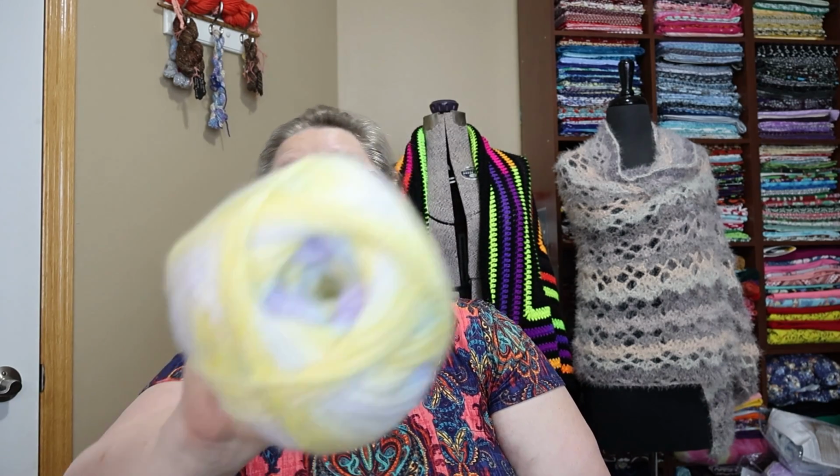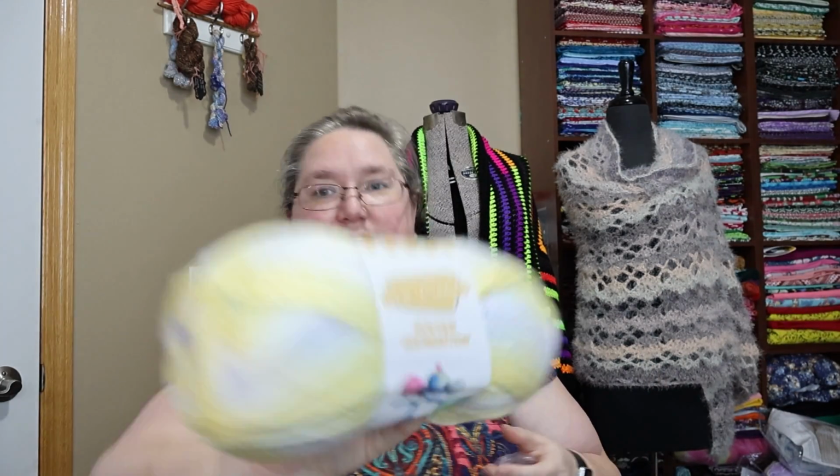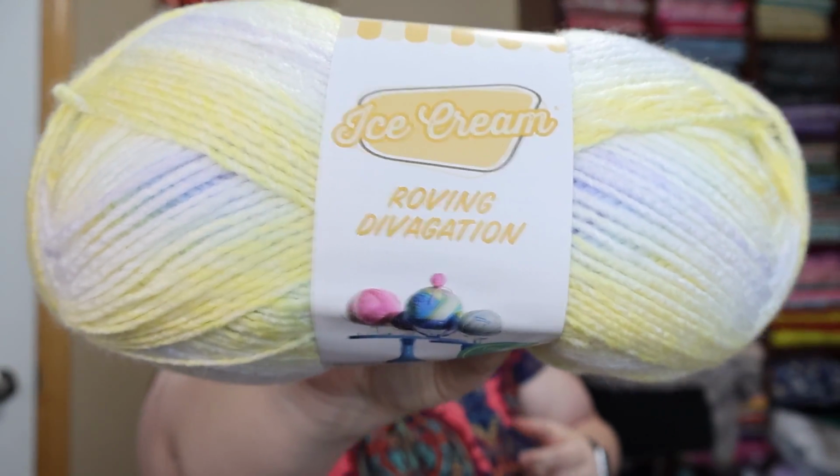7 ounces, 200 grams, 437 yards, 400 meters, medium 4, 100% acrylic, 5.5 millimeter knitting needles. They want a K 6.5 millimeter crochet hook. You can wash at 105 degrees. Do not bleach. You can dry this. Do not iron. You may dry clean. Machine wash, warm, gentle cycle, tumble dry, normal, medium heat. Pixie Sticks, where were you made? In China. You were made in China, Pixie Sticks. Okay. I don't think I showed you this. There you go. Roving variegation.